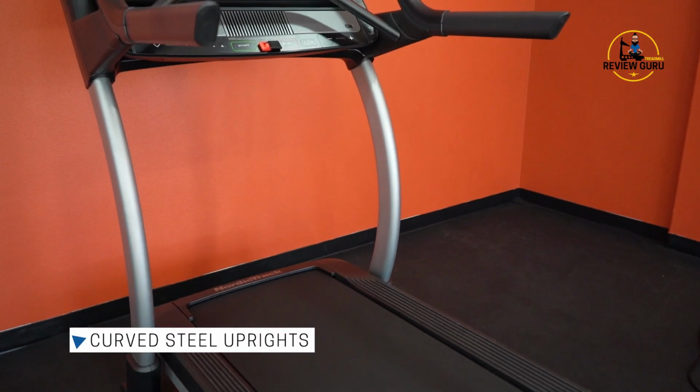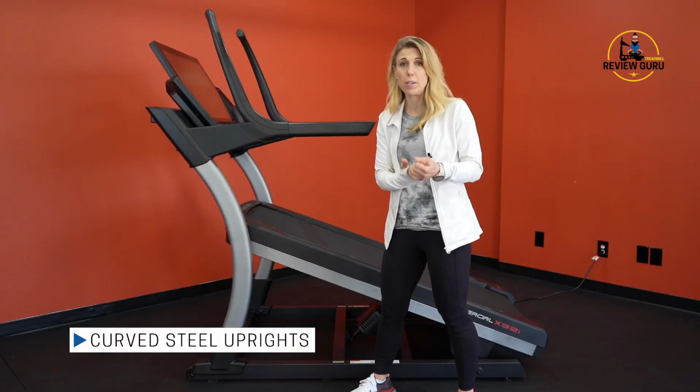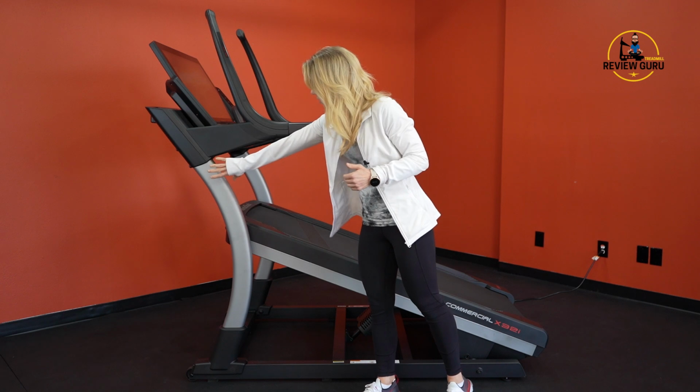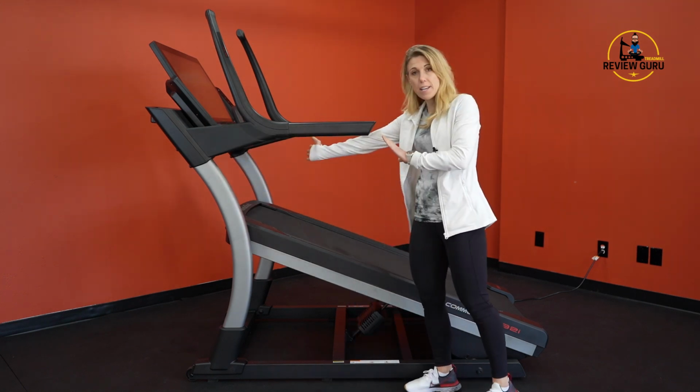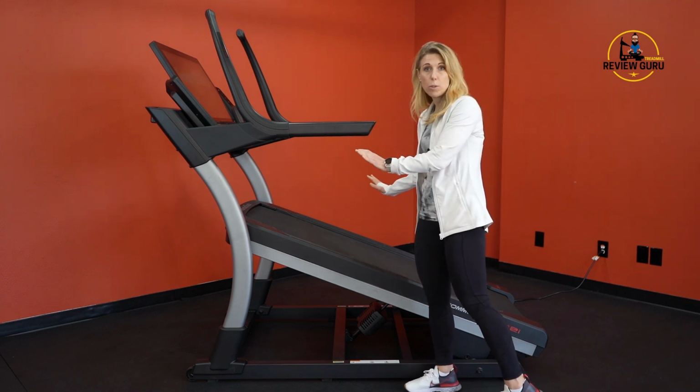You'll notice too that the uprights are slightly curved. That's a different design than you'll see on a standard treadmill, where those arms are usually kind of straight, holding the console. The uprights on this are curved, and what that does is it shifts the console back farther above the deck so that you can use the full length of that track, which I really like.